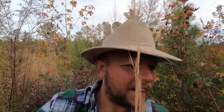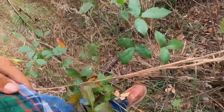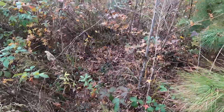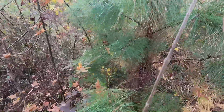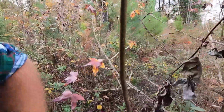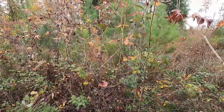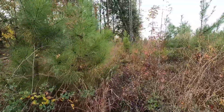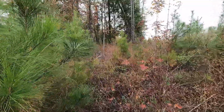The vine grabbed hold of my hat. Ow! I've been out of the woods for too long. I'm getting caught on everything. Yep, I see it. This is exactly where the cedar trees I saw from the road were.